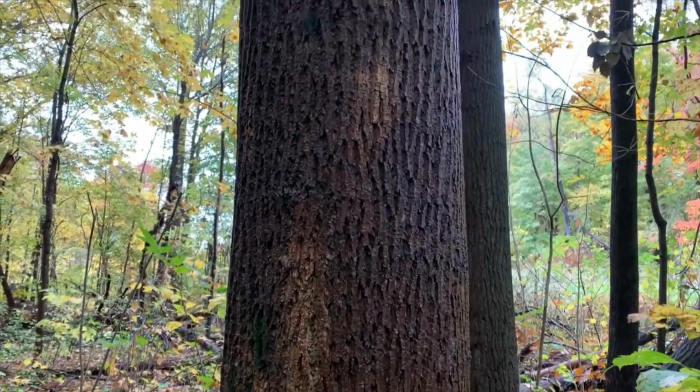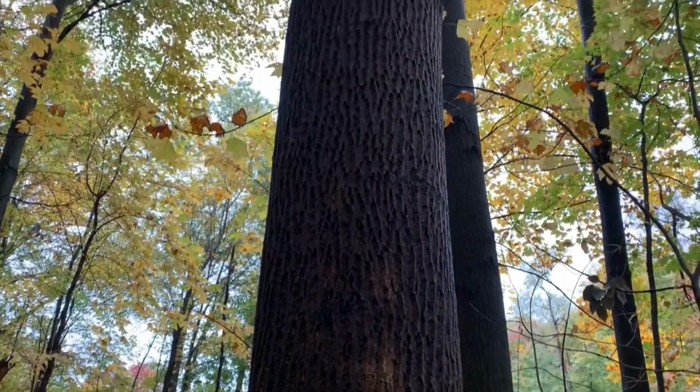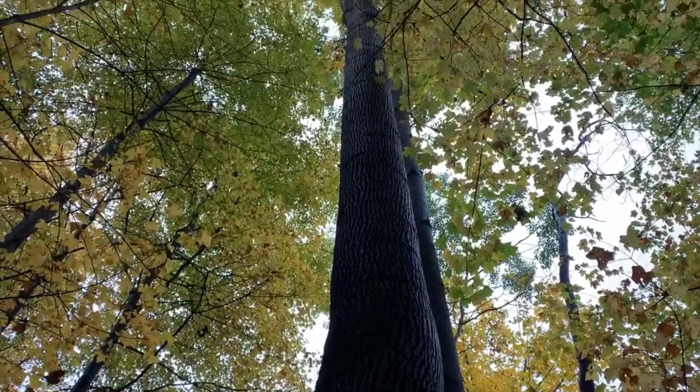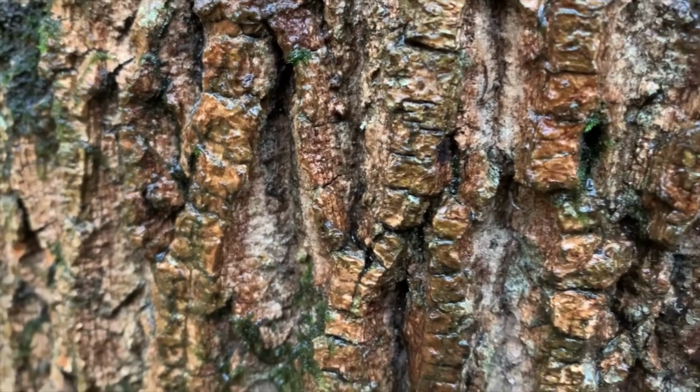Their trunks are very straight and have relatively little branches until you reach the top of the tree. Which is useful for identification because if you can't see the leaves from the ground, you'll need to be able to recognize the trunk. This is an up-close shot of the bark of the tree.